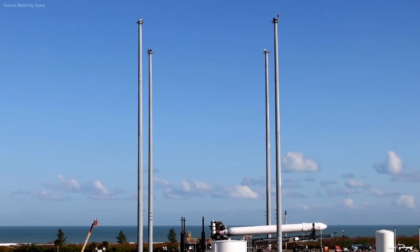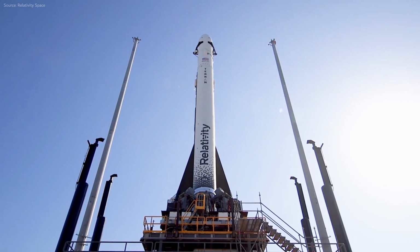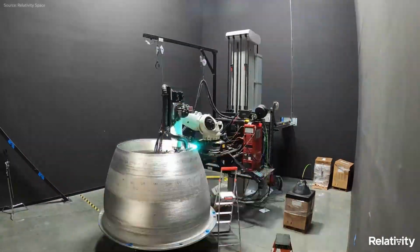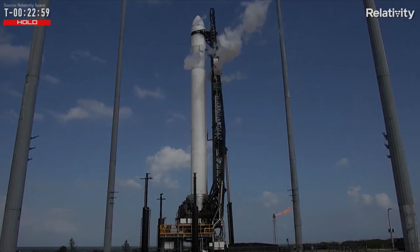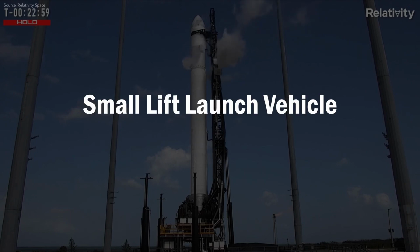Terran-1 is a fully expendable, two-stage, small-lift launch vehicle developed by Relativity Space. Terran-1 is most well known for being almost entirely 3D printed. Standing at 115 feet in height, Terran-1 sits right at the border between being a small-lift launcher and a medium-lift launch vehicle.